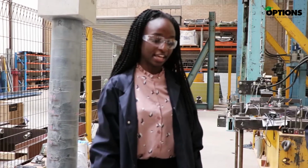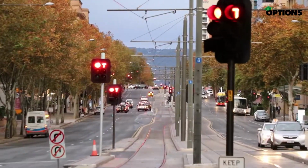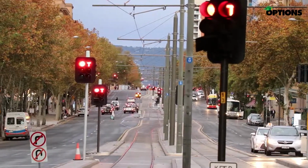Electrical is mainly circuits, power, transformers, lighting.